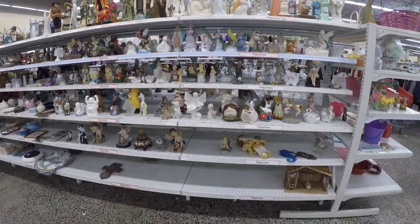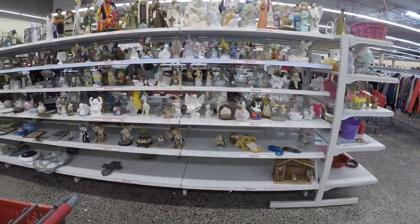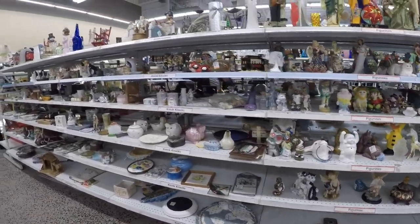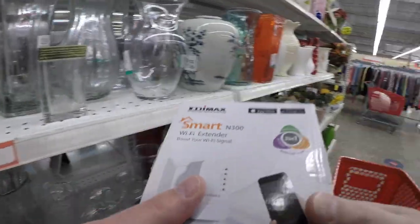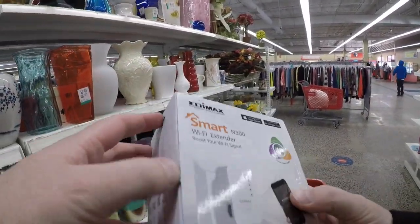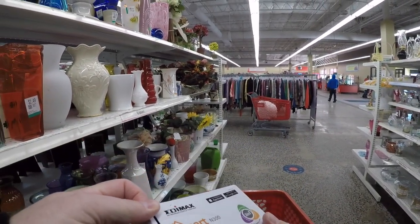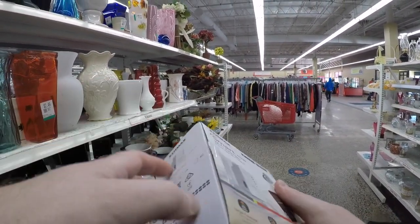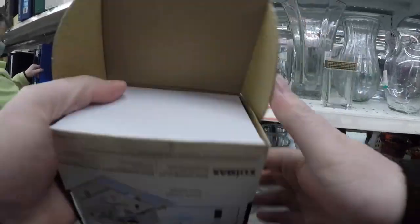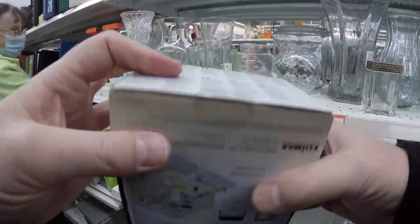I headed over to the figurines. I don't usually find a lot over here, but occasionally something. I'm usually looking for Jim Shore or Disney stuff. I headed around the corner and I saw this range extender, which I thought might be new in box. Even if it was not new, it might be worth something. Opened it up, empty box. Gotta love it. I handed it back to that lady there.